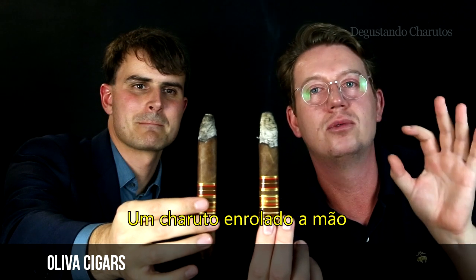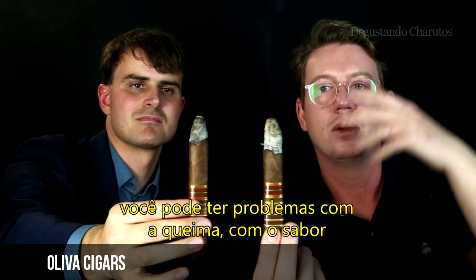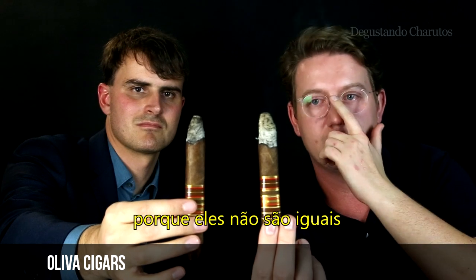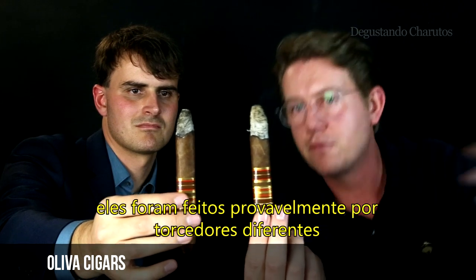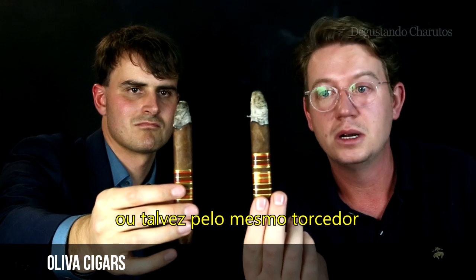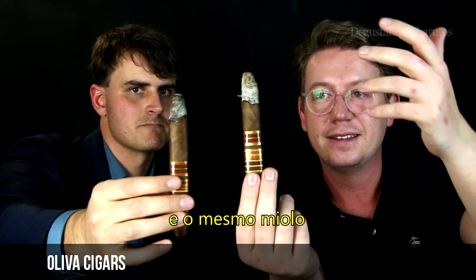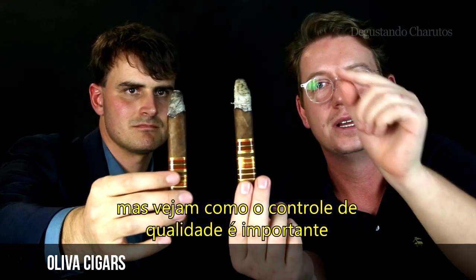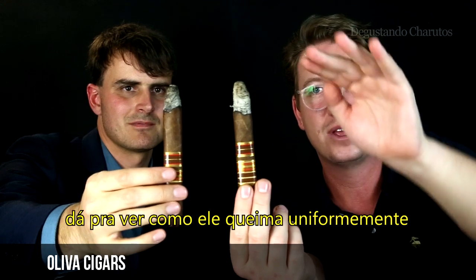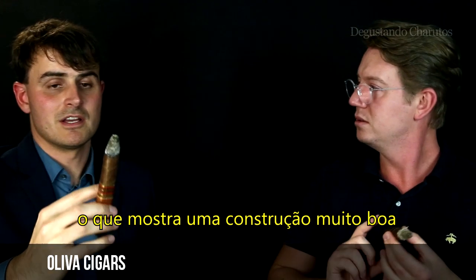A hand-rolled cigar can have problems with the burn, with the flavor and everything, because they are not the same, but they were aligned in a box. They are probably from different rollers, or can be the same roller with the same leaves and fillers, and you cannot guarantee they're going to be the same. But look how important quality control is, how perfect the ash is. The ash is very perfect, and you can see how it burns evenly, and this is a matter of very good construction.